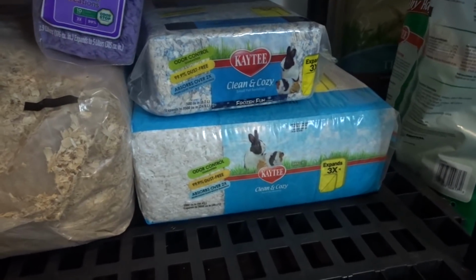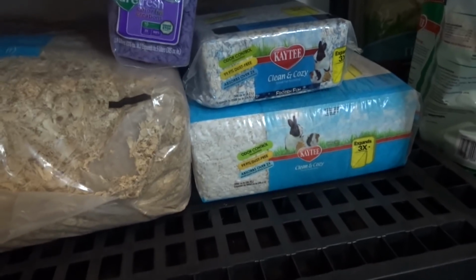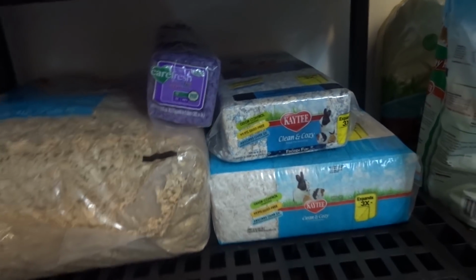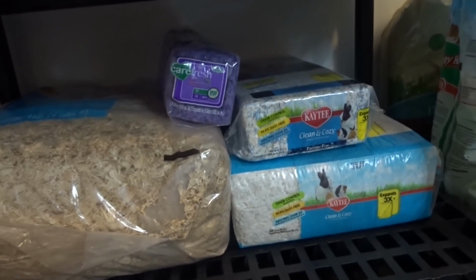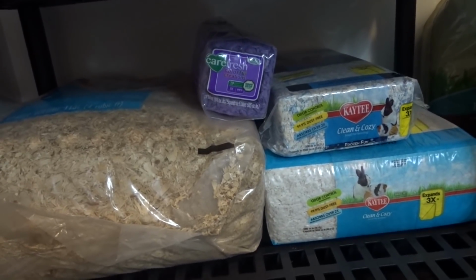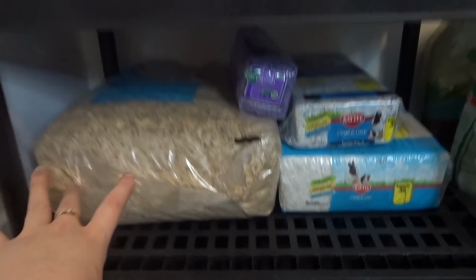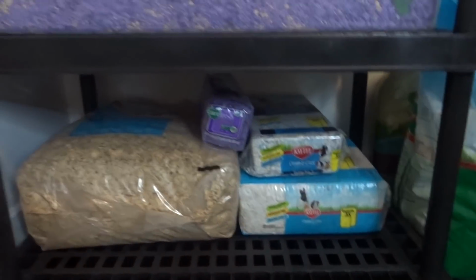And then over here I have 2 bags of Clean and Cozy. I like to use this for my hamsters, and I also like to use Carefresh, which you can see right there. That's just a little package. I usually buy the big packages, but I think I got that from someone for something, I don't remember. But yeah, so I have a big bag of aspen, 2 bags of Clean and Cozy, and a little bag of Carefresh. And then if you look over to the side here, this is just my hay for my rabbits.